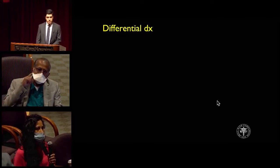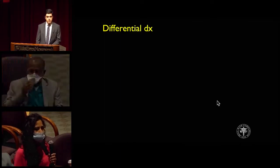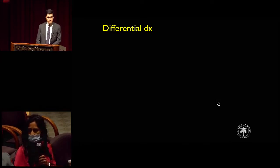You could also consider radiation retinopathy, that would be abnormal. You'd expect to probably see, and Dr. Shields, correct me if I'm wrong, more retinal whitening and cotton wool spots in radiation retinopathy. So I'd want to know any type of medical history, recent radiation therapy.